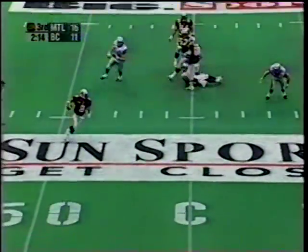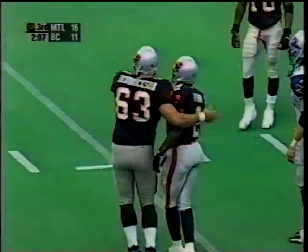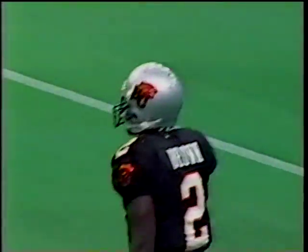Danny Barrett running around. Throwing down. Oh, the timing. And the catch. Eddie Brown's got it. It's not a first down, but it gains back a lot of that yardage, and a nice throw by Danny Barrett.